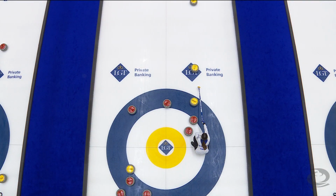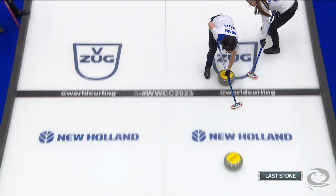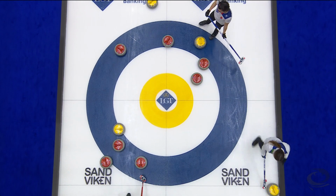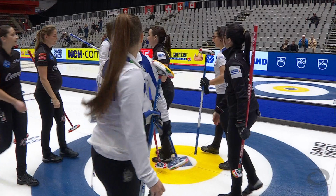And desperation calls for this long run back. Italy trying to score multiple points. 1 is not good enough. They got to try this triple raise double, and makes contact on all 3 yellows, but not enough of the third one to move, do any damage. And it is a steal of 2 and a victory for Canada.